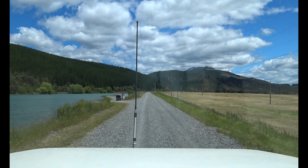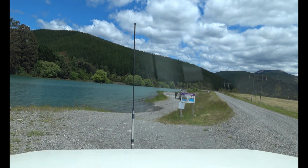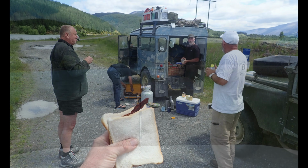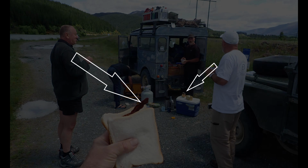Here we stopped for second lunch, and Ian and Mike introduced me to a southern delicacy, a bacon buddy, but instead of tomato sauce, a smear of Vegemite was applied to the bread. No, don't knock it. It was a life-changing moment for me, I tell you.